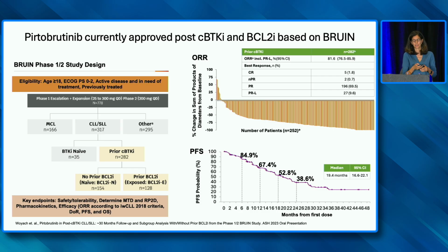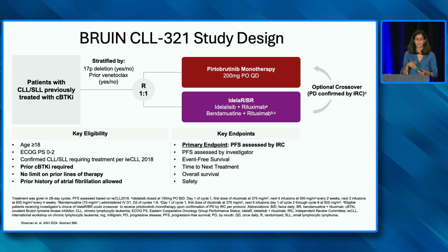And based on the results of the BRUIN trial, in December 2023, Pirtobrutinib was approved for the double refractory, double exposed patient population. This is the BRUIN CLL-321 study. Dr. Sharman presented at ASH. Patients previously treated with a covalent BTK inhibitor were randomized to receive either Pirtobrutinib at 200 milligrams daily or chemoimmunotherapy, bendamustine rituximab, or PI3 kinase inhibitor, idelalisib rituximab, at physician's discretion. And they allowed patients with 17p deletion, and they also stratified patients based on prior Venetoclax exposure.